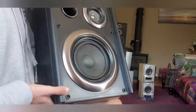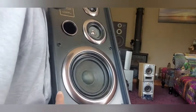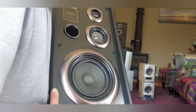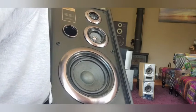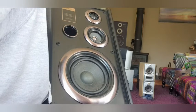Here's what the woofers look like. Look at that. They're actually not too bad. They're pretty good. 65mm cone tweeter, 65mm cone mid-range, 170mm cone woofer, bass reflex, three-way speaker system.